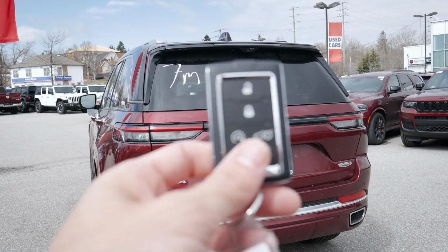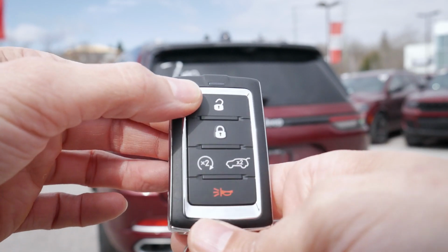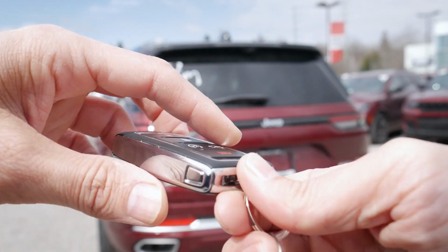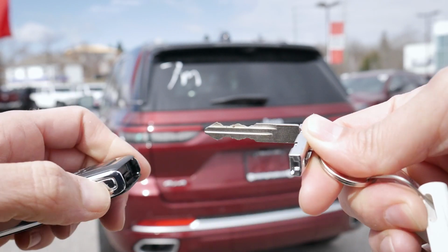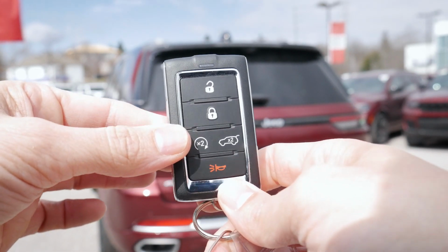Next up, taking a peek at the key fob for the vehicle. So, typical Jeep styling, we've got our Jeep logo along the back of the fob. Front side, we've got our unlock and our lock button, remote start, trunk release, horn or panic alarm, and then this thing also does have an emergency access key. So right along the side, we're just going to give that a pull, and there we go. So if we ever need to get in the vehicle, if the fob has ever died, that's where we're going to make it happen.